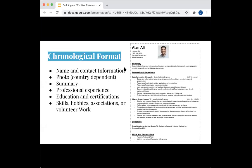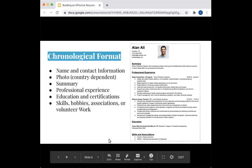The chronological format is where you have your name and contact information on top, and your photo, depending on the country. Some countries do not require this. If you are in the US, I advise not to put any photos at all. I know some countries, like Iraq, Kurdistan, and other Middle Eastern countries, do require that. So that's fine. Then a very small summary, professional experience right under, education and certifications, and then any type of skills, hobbies, associations, or volunteer work are usually put at the bottom.